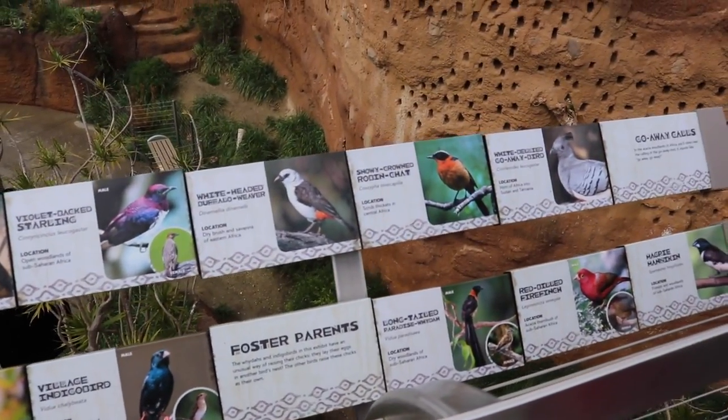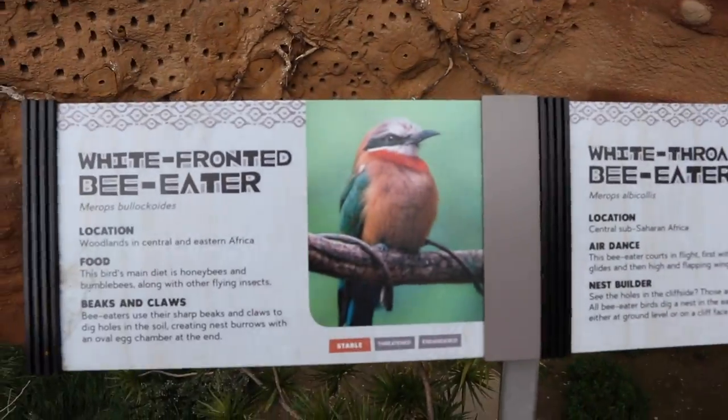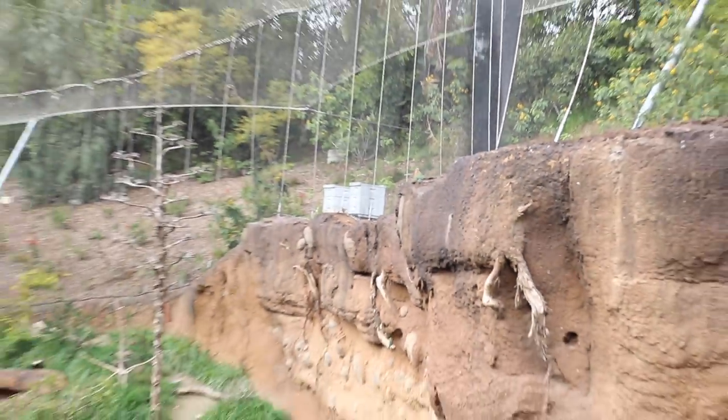It's a bee eater. That's why there's bees. And that's why they got the bees. So that's the one that I just showed you guys. We were wondering, they have beehives right there, and I was like, why would they do that? But evidently it's for the bee eater birds.